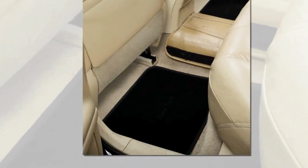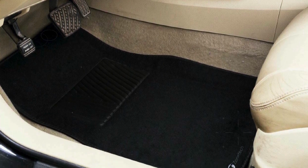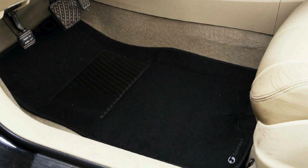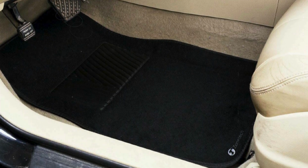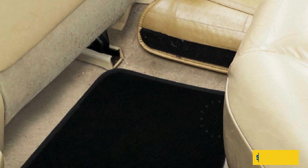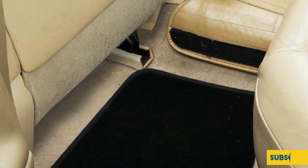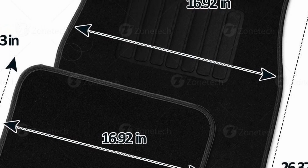The mats are designed to withstand all weather conditions, making them ideal for year-round use, whether facing scorching summers or icy winters. They are easy to clean and maintain, requiring only a quick vacuum or a rinse with water and mild soap to restore their pristine appearance. Installation is hassle-free thanks to their universal fit design, which accommodates most cars, trucks, vans, and SUVs. The anti-slip backing ensures the mats stay securely in place, providing peace of mind while driving.